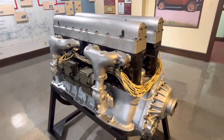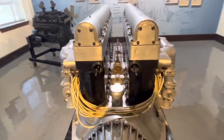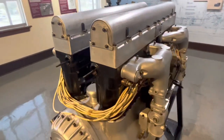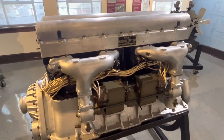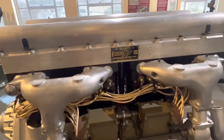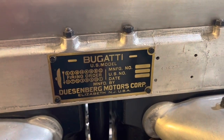They also received a contract to build this 16-cylinder engine designed by Bugatti. The large gap between the cylinder banks is for the 37mm cannon. The engine was redesigned for greater dependability, but the war ended and the contract was canceled before full production started.